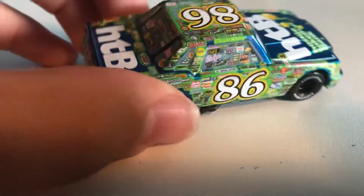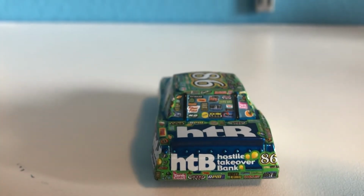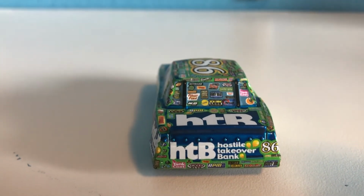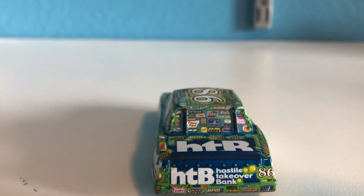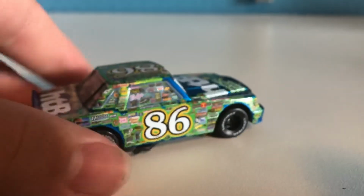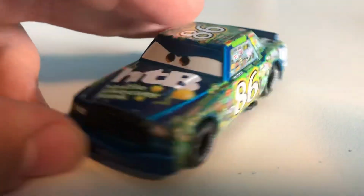I'm not big into factory custom collecting. I'd in fact rather have, I'm trying to get more of the new 2020 cars as well as some other cars from like 2010. Are there any cars from like 2011? There's a few, but I think that red Chick Hicks was definitely a good buy. It's only like $8, or at least it was.